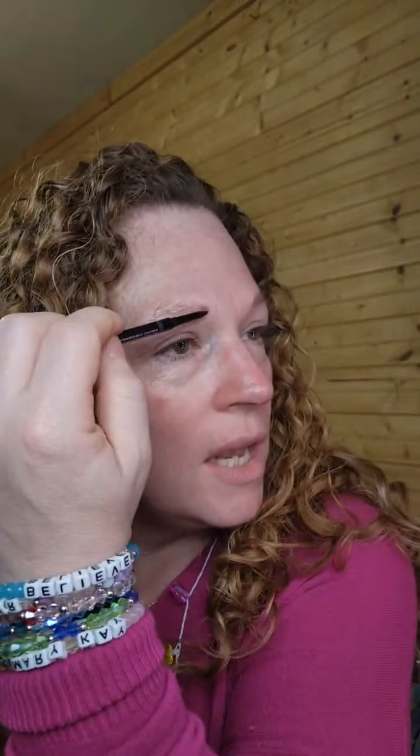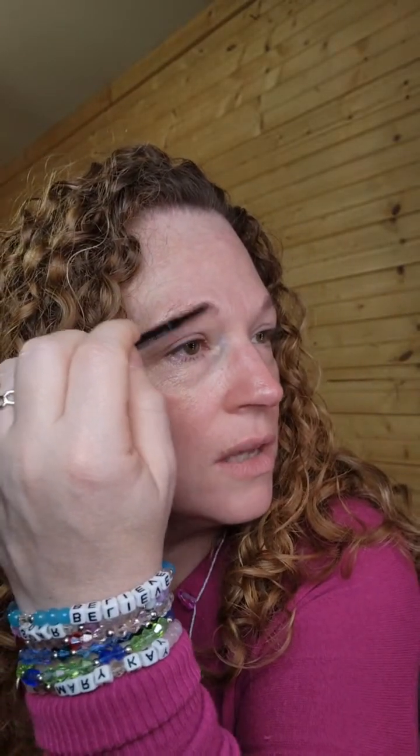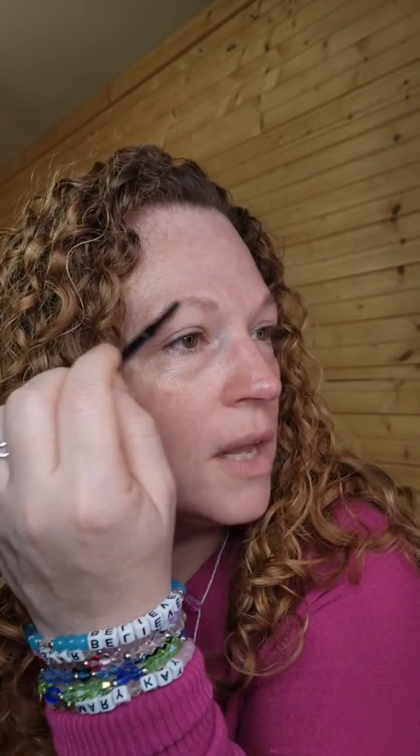So I always start with my brows because I don't have any. So I always go with a color that isn't an exact shade to my hair color. You don't want it to be a perfect match because nobody's a perfect match. And so I always go with a shade that is a little lighter, a little darker, depending on it's winter. So I'm going with a little darker than a perfect match. And it's short strokes up, just following the natural line.